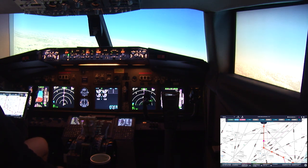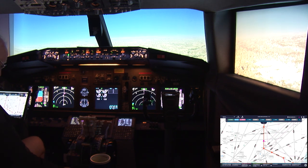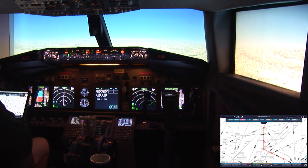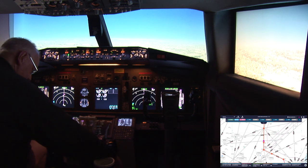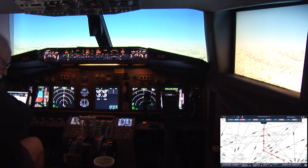Center, Ryanair 186 is type Boeing 737, 29 miles north of Federico Garcia Lorca. Request flight following. Ryanair 186, Seville Center, squawk 0606. Ryanair 186, radar contact 31 miles north of Federico Garcia Lorca, flight level 324. Ryanair 186, did you copy? Copy, Ryanair 186.